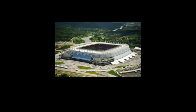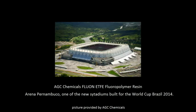architectural component of many world-class stadiums, such as Arena Pernambuco, one of the new stadiums built for the World Cup Brazil 2014. To ensure the desired lifetime of usefulness, Arena Pernambuco, in the coastal city of Recife, was designed and built to be part of the Cup City. It is a one-square-mile zone of residences, offices, and entertainment venues. To integrate the stadium into this zone, and ensure its attractiveness over this lifetime, the innovative stadium facade was constructed of Fluon ETFE high-performance fluoropolymer film.